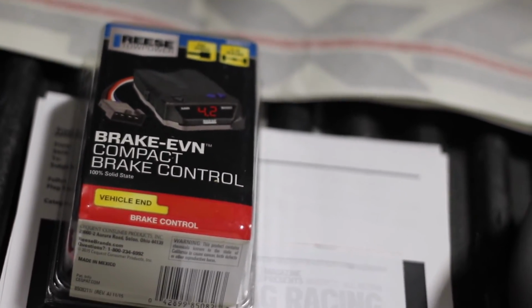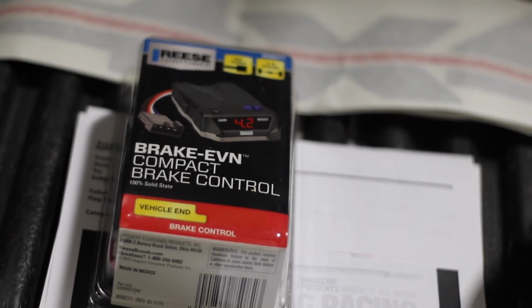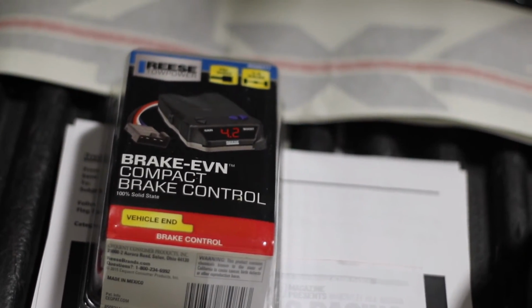Then I've got, it didn't have a brake controller, so I went ahead and bought a trailer brake controller, the Reese brake EVN, and it comes with the wiring harness, so it should be a plug and play issue.